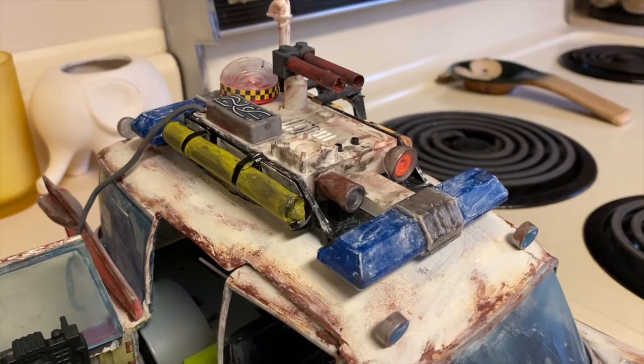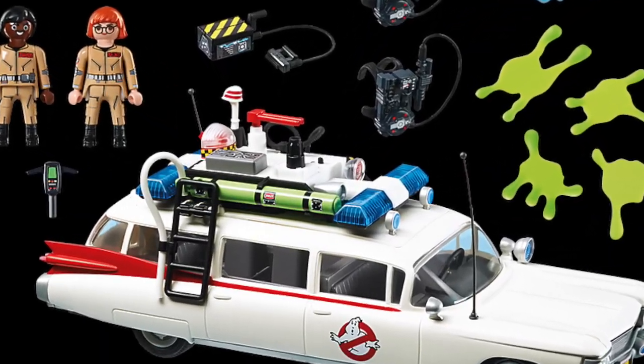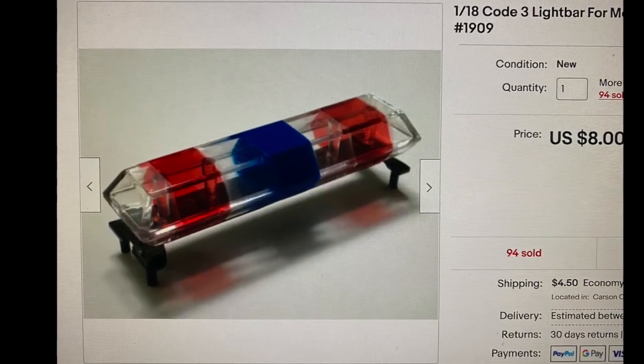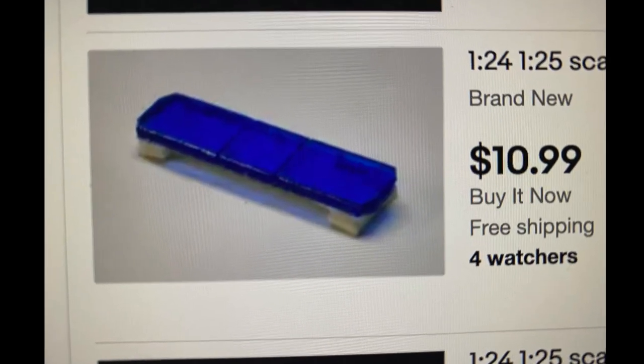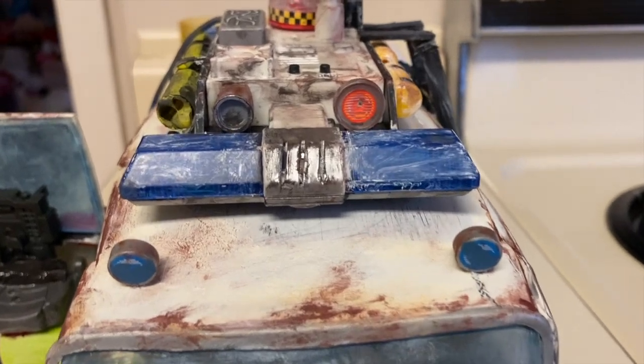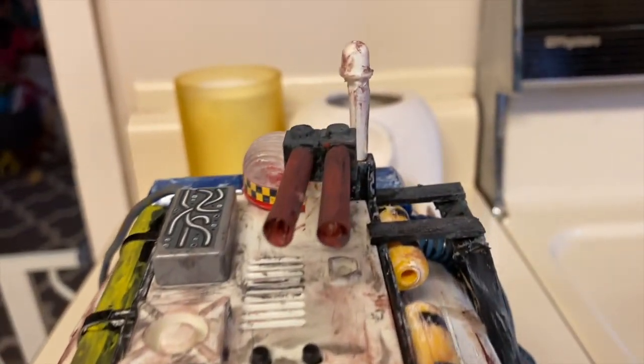The roof rack on this thing you may have recognized as a Playmobil Ghostbusters Ecto-1 roof rack. I played around a lot on eBay trying to find rotating blue lights that would have been the right size and looked like the Ghostbusters car. I settled on the Playmobil roof rack just because I was tired of working on this car.